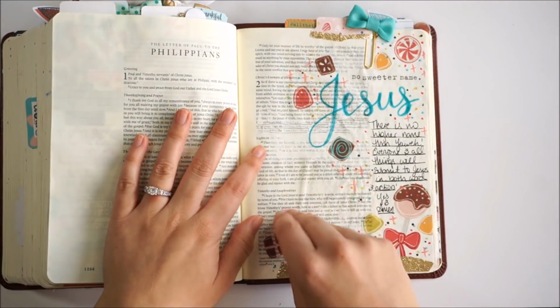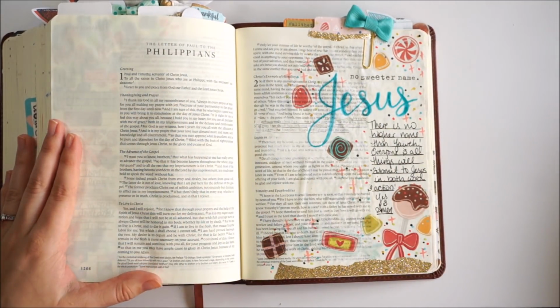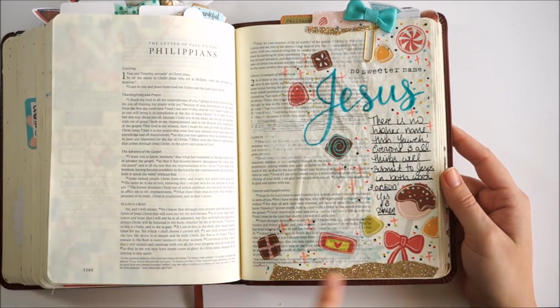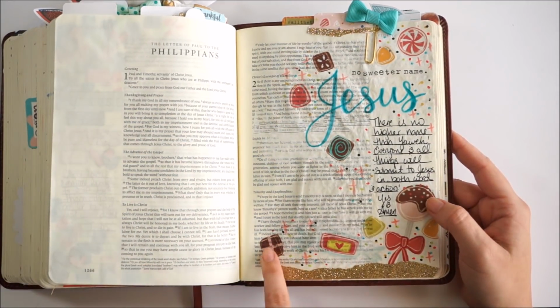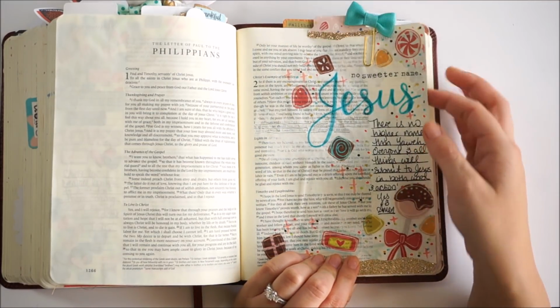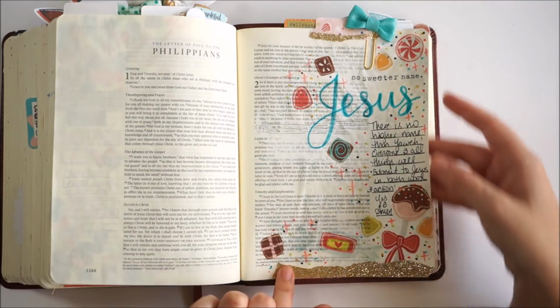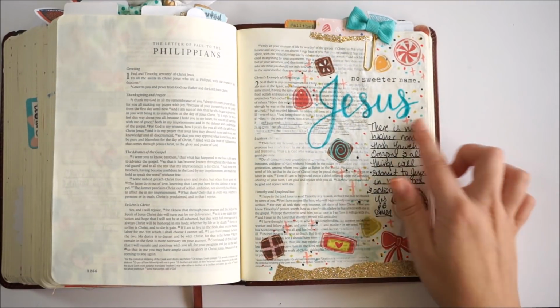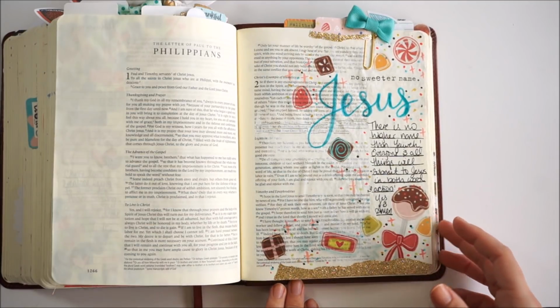And then my last entry here is in Philippians chapter 2, verses 9 through 11. And this is using these super cute printables from Elaine Davis and some brush markers and some washi tape and things like that. This was a really fun entry to do with a little prayer there.